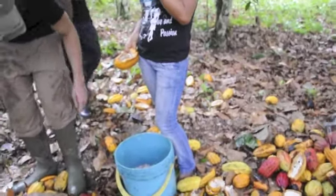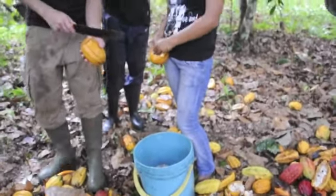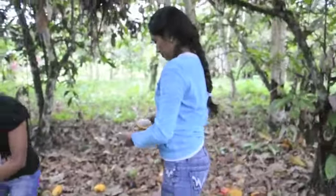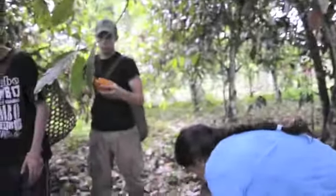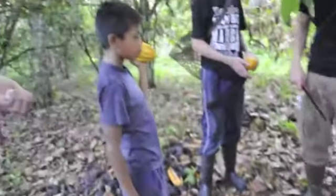So like cacao, how long is the life expectancy of one tree? If they're well taken care of, they'll produce for... I've seen trees that are 100 years old that are still producing. Wow. So they do something that's called resepa. They cut it off at about waist height and just let new suckers come on and use those.